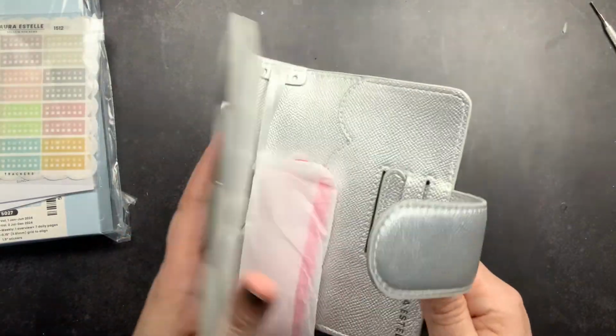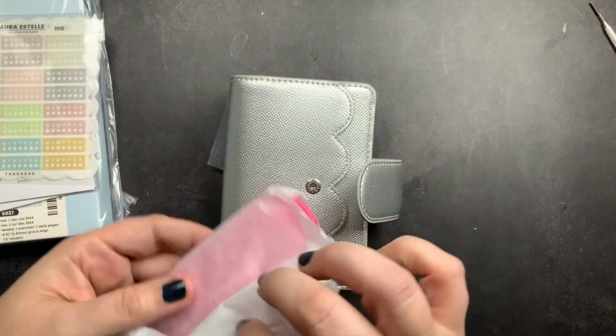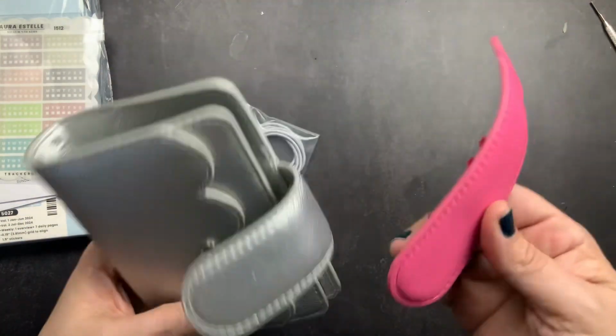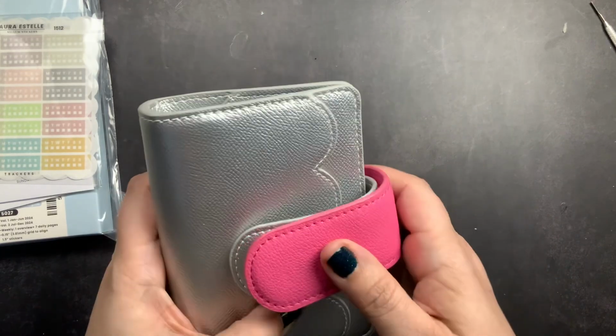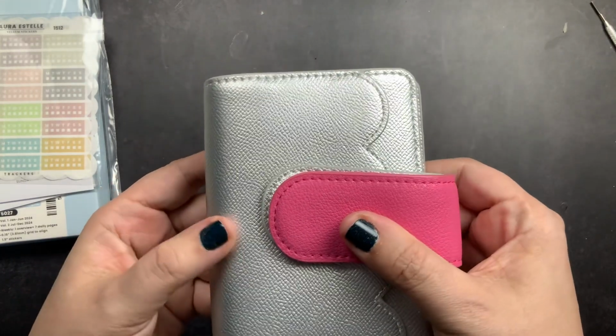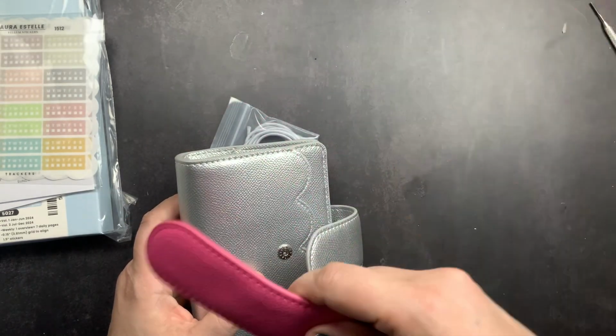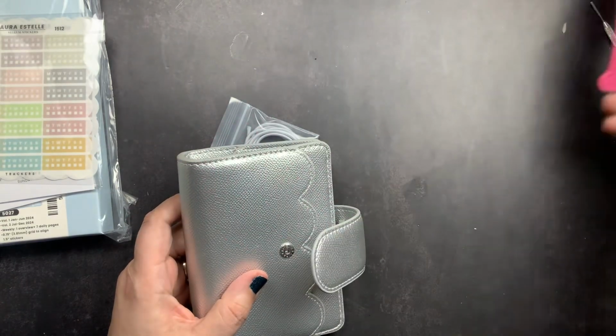It's not going to scratch up or anything like that. They do come with an extra strap. So all of their passport covers come with 2 straps so that you can mix and match your strap. So I can replace the silver strap and I could put this pink strap on there if I wanted. You don't get to pick the color of the replacement strap. It's whatever color that is assigned to the original cover.